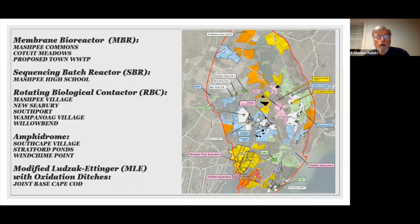We have a dozen existing treatment plants in the Mashpee area. Mashpee Commons, as was mentioned, there's different types too. So I'm going to go organism here by the different type of processes. There's membrane bioreactors, which is the state-of-the-art, best technology. Mashpee Commons and Katuitt Meadows have those.